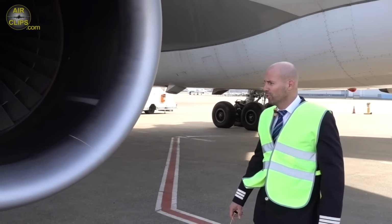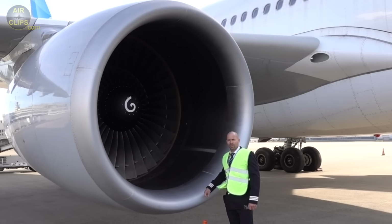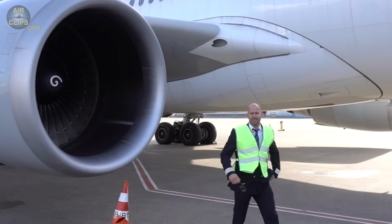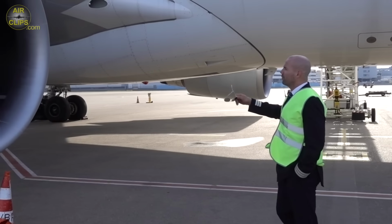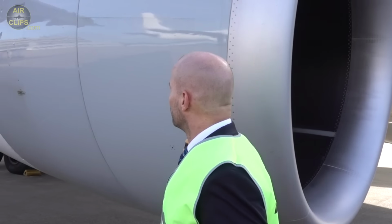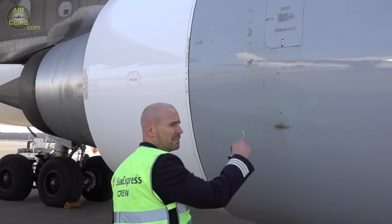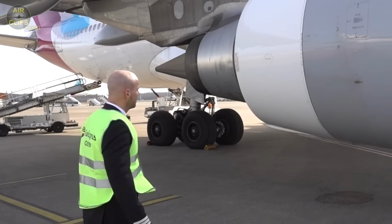Right-hand engine number two, the CF6, which weighs around 5 tons and can produce a thrust of up to 310 kilonewton. We check that the fan blades are not damaged and there are no foreign objects inside the engine. All access doors to the engine are closed.